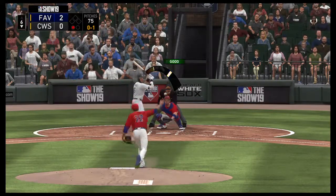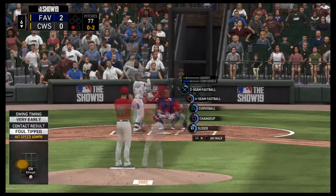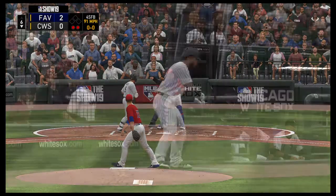No balls and 1 strike. Laid off the bender there, but it's in for a called strike. Not looking good after being down 0-2. I think at the very least you got to work this pitcher's count a little bit. Try and get back into a decent count where maybe you can come through.